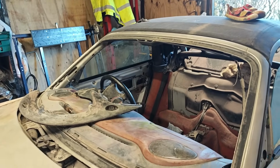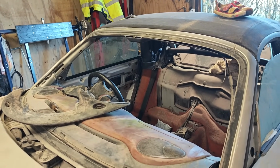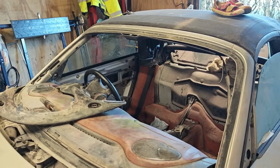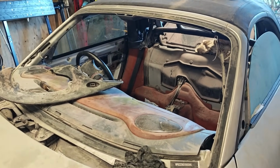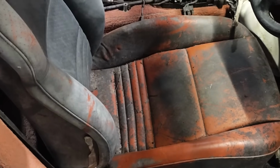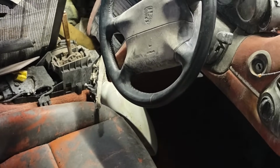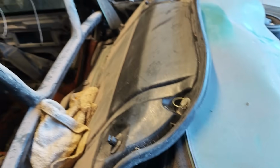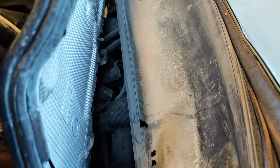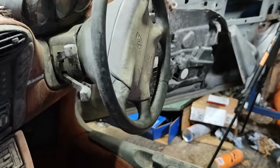This car has no windscreen in it, and I did find the number plates for it, and I checked them, and apparently it hasn't been on the road since 2012. So that's 12, 13 years that this thing possibly has been sitting outside with no windscreen on. Also, the roof is completely torn to shreds. It does come with a new roof. The engine is in there, and that's been open to the elements for who knows how long.